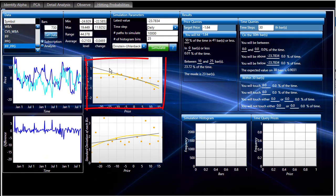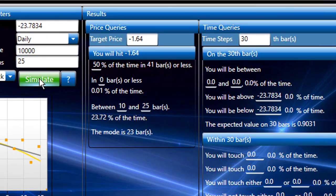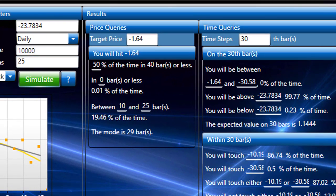Okay, a nice mean reversion, not crazy like we've seen in some of them. Let's run the Monte Carlo simulation with 10,000 paths. Okay, so very interesting, right? It's saying obviously this is a long, and the current price being minus 23.78. It really likes it as far as us not losing money on it. It thinks that in 30 days we have almost a 100% chance of being above that.